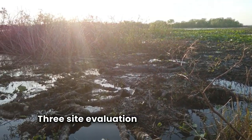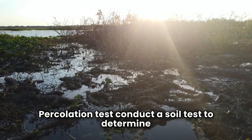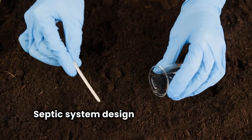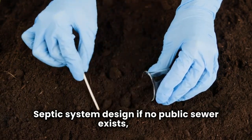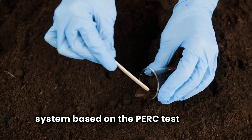3. Site evaluation and soil testing. Percolation test. Conduct a soil test to determine whether the land can support a septic system. Septic system design. If no public sewer exists, you'll need to design and obtain approval for a septic system based on the perk test results.